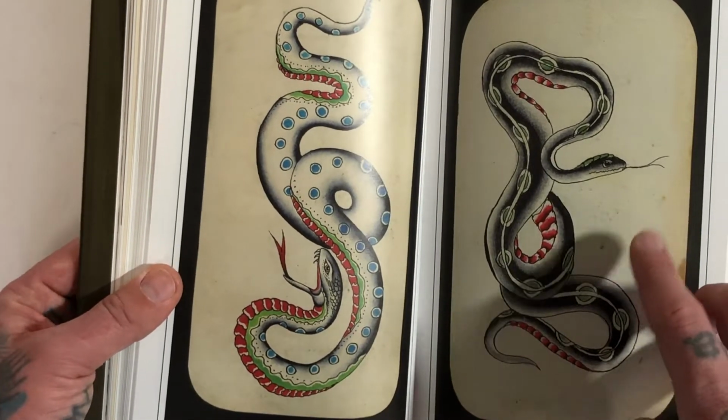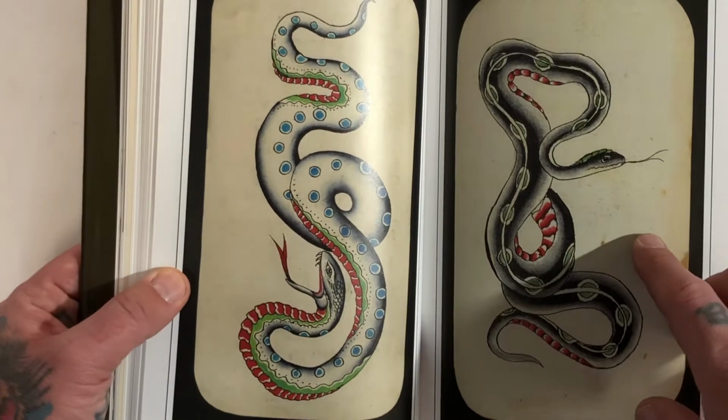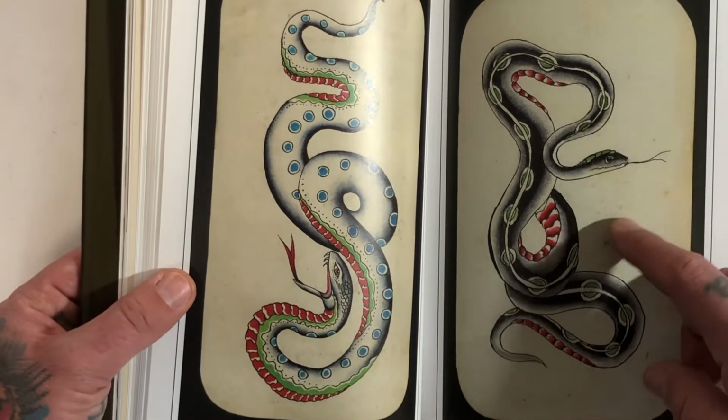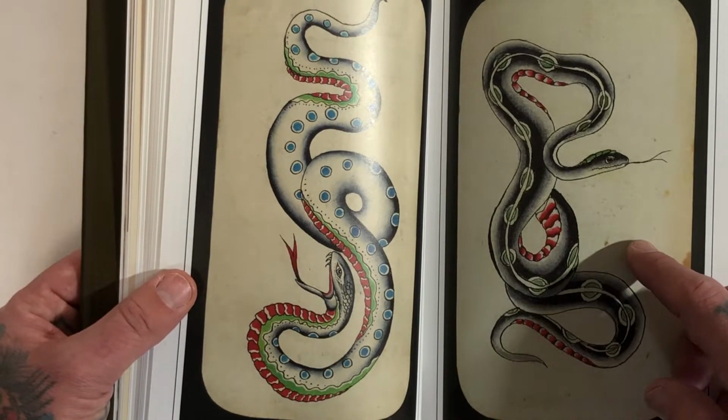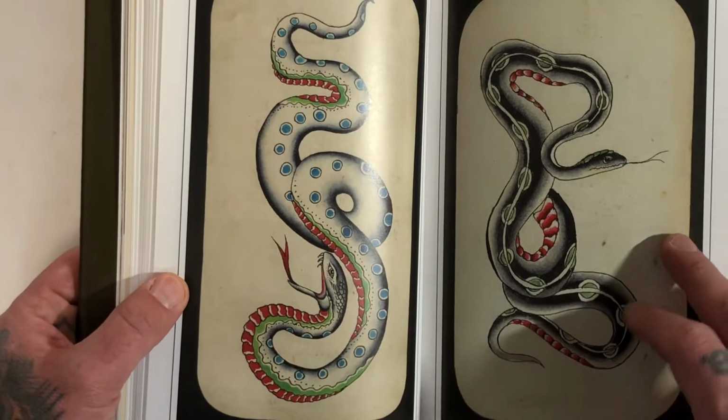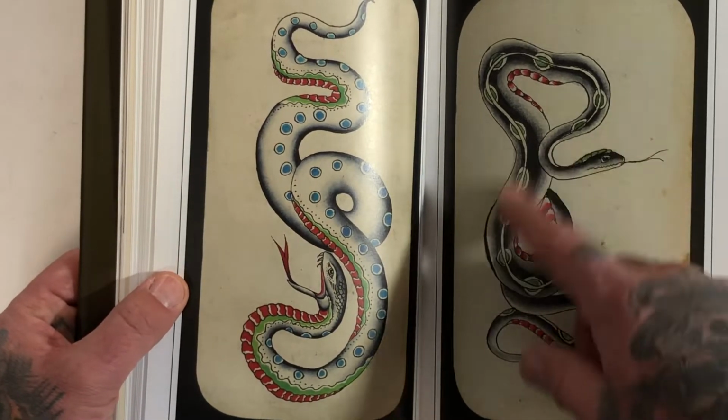And that's something you should always think about, if you're a tattooer and you're drawing something: give your design purpose. Why is it in the position it's in? You know, when I was a kid, I would always make up a story for my drawing.